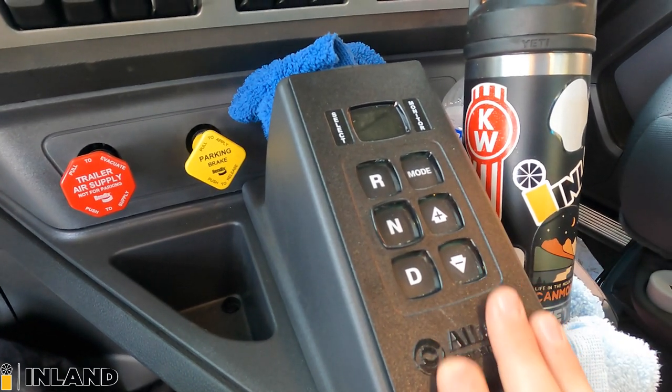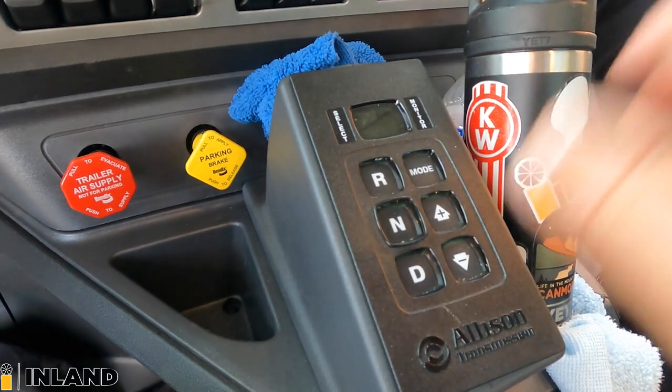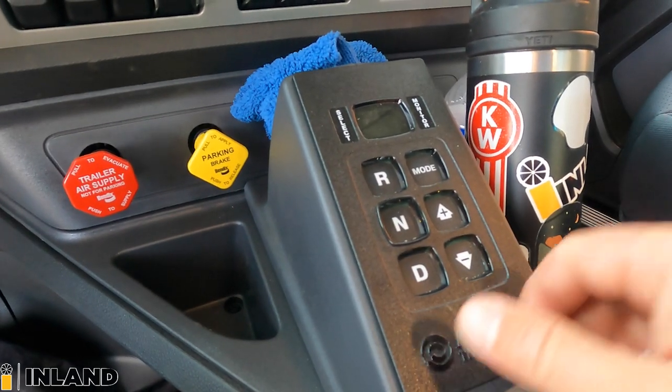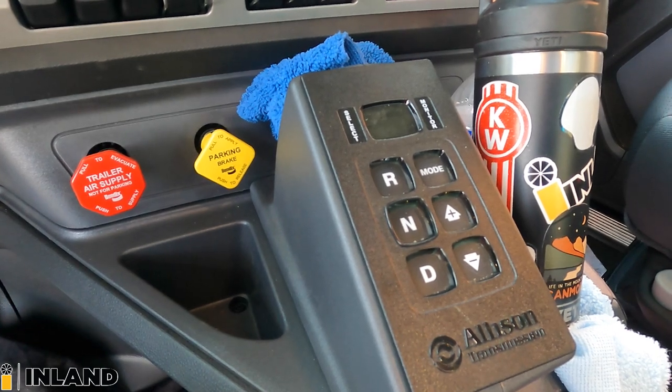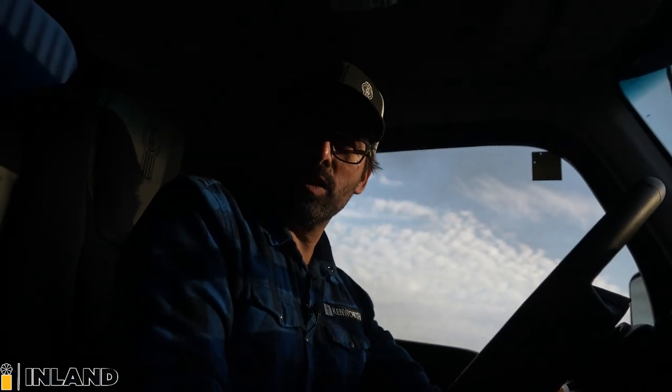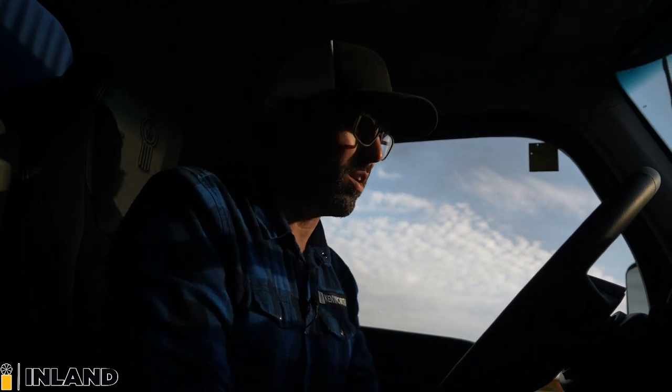So it has an Allison 4500 push button. This is just the slickest transmission to operate. So let's go for a drive and I'll show you what this is all about. All right, so let's fire up this truck and see what it can do.